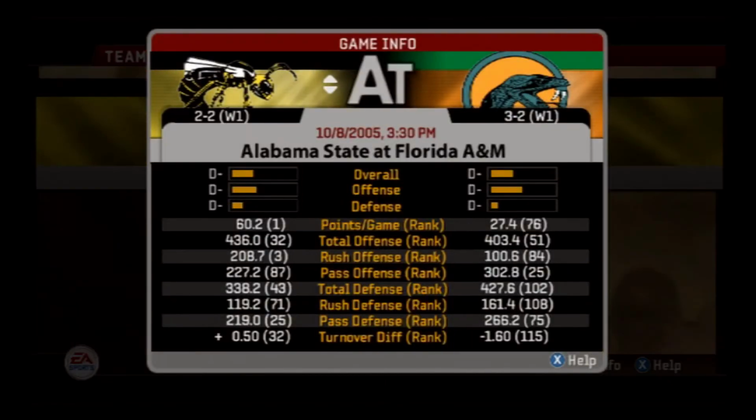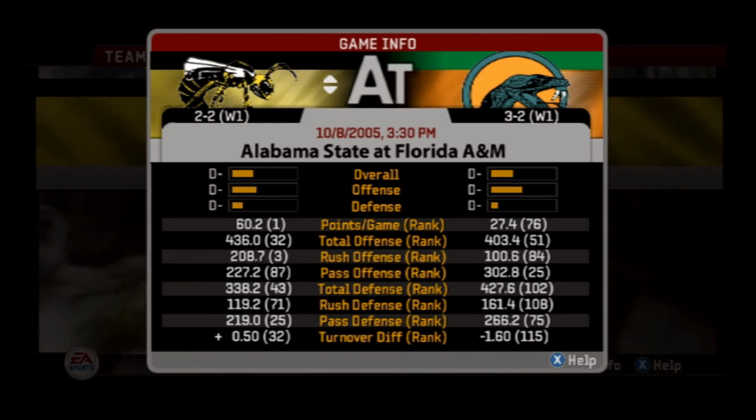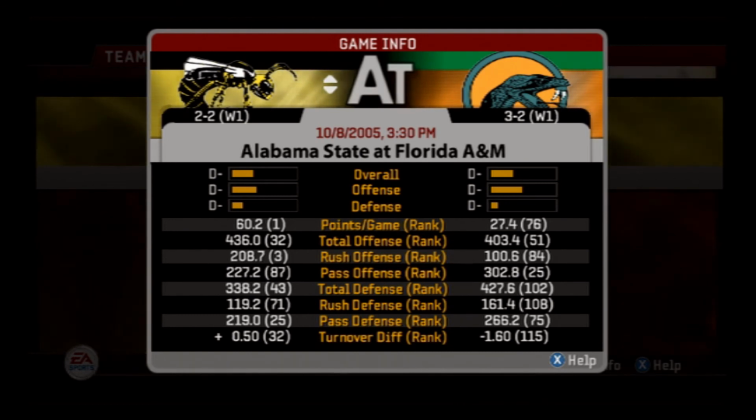So after destroying the Howard Bison in D.C. last week, we're standing at 2-2. This time we go down to Tallahassee. We don't play the Florida State Seminoles though.